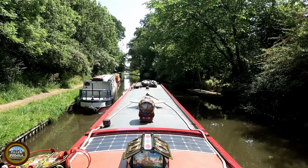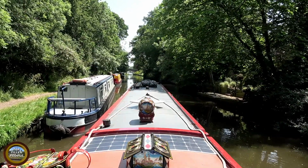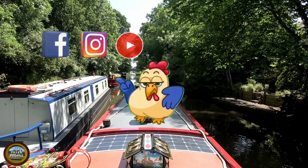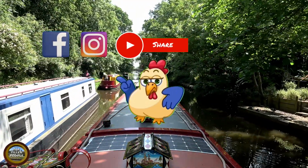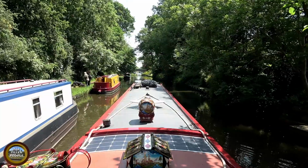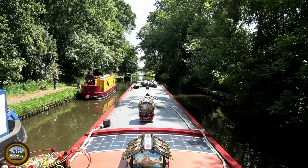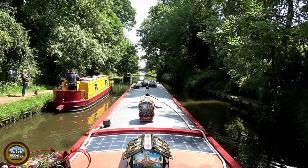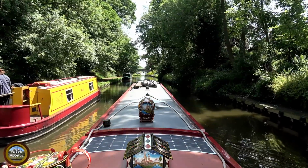Change of mooring plans. I think we're going further down. What do you think we mean when they talk about git gaps on boats? Mooring up with git gaps. Popular moorings, what they do, they leave a space that's not quite big enough for another boat, and that's known as a git gap, and plenty do that.